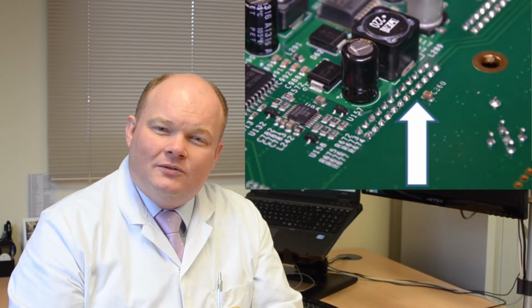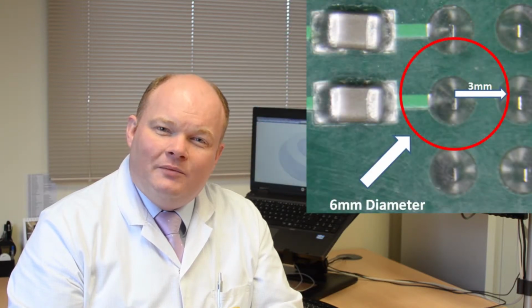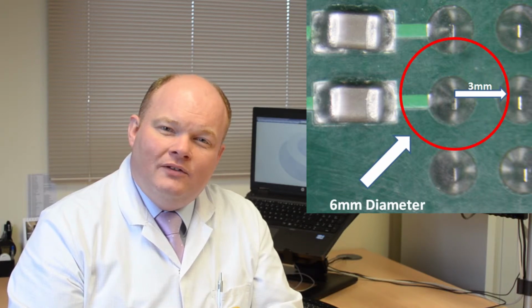As our smallest nozzle is 6mm in diameter, that means there has to be a clearance around the solder joints of at least 6mm, otherwise the solder will come into contact with other components and may cause damage to those components surrounding the board, or even in the worst case damage the soldering nozzle itself.